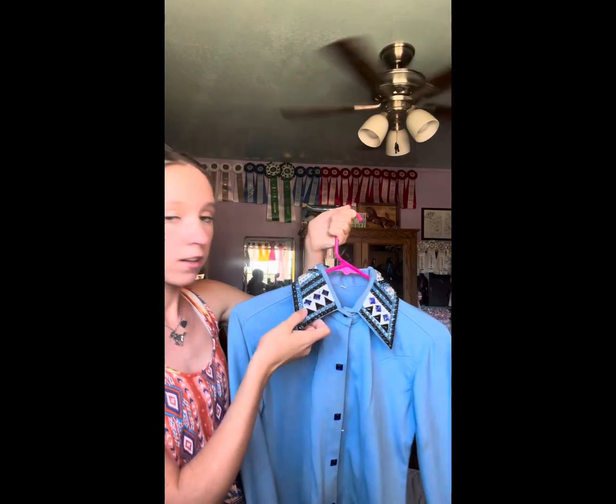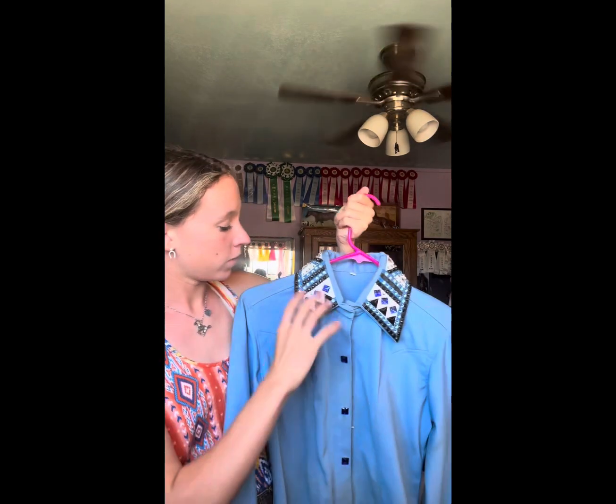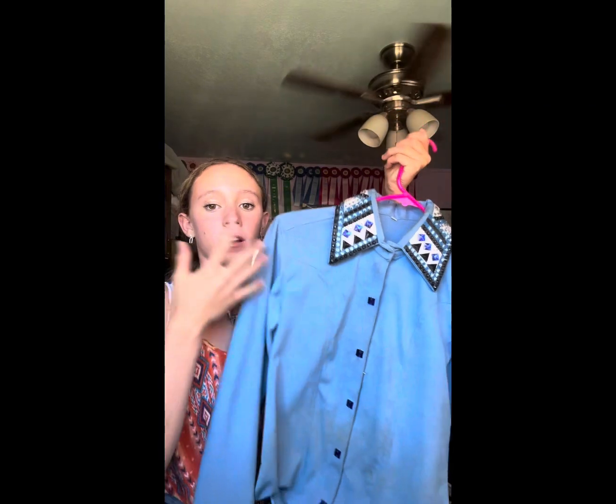This shirt I really like. This is the shirt that I would choose if I am showing in the Western, horsemanship, trail, and showmanship all in the same day. If I'm going for the Western all around and I don't have enough time for a tack change, this is like the shirt. So this shirt has the sparkles, but it's also a little more plain, unlike my pleasure shirts, which I will show you in a second. But this shirt I would mostly use for the horsemanship or the trail.